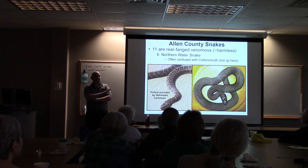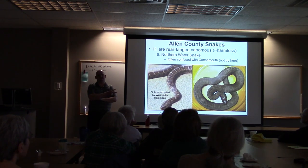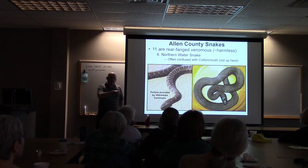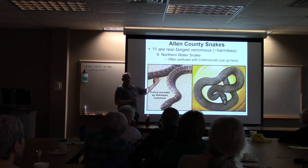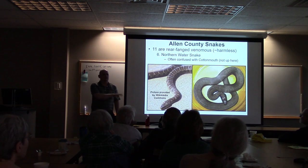But the queen snakes share something in common with this snake. These are really the two species that are most aquatic up here in this particular area. And so if you're near a body of water, even within a mile of it, you can find water snakes and queen snakes.